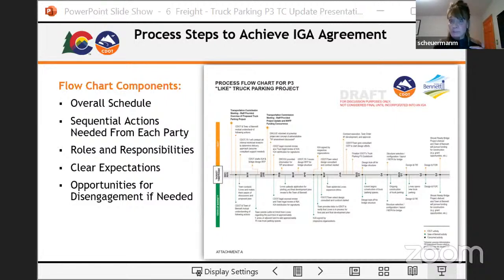It was included in your packet. Obviously, you can see this, but we worked very closely with the town of Bennett and others to really articulate what this step-by-step process would be should another region like to take on, or even CDOT's freight office look at another truck parking P3. Obviously, we left it flexible enough, again, as I mentioned earlier, to be tweaked based on project constraints or issues and challenges.